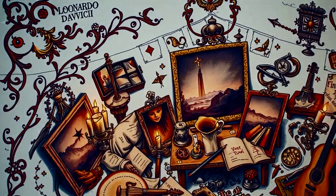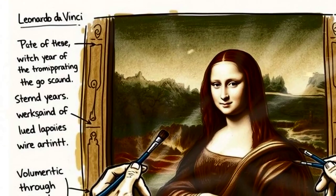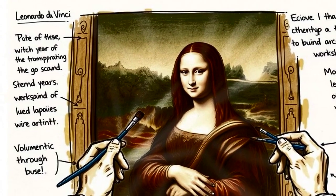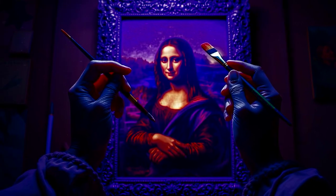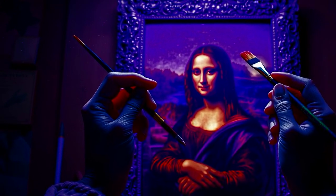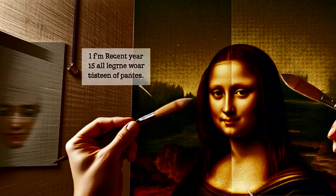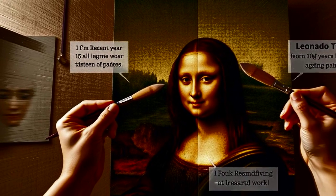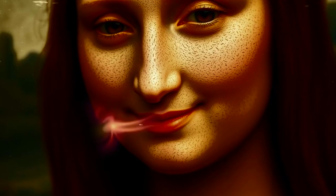Chemical analysis of the paint layers shows that Leonardo worked on this painting intermittently over a period of at least 16 years, far longer than previously believed. Some sections show evidence of being painted, then left to age for years before being modified or painted over. This suggests that the Mona Lisa wasn't just a commissioned portrait, but a lifelong obsession, a canvas that Leonardo returned to again and again as his understanding of art, science, and human nature evolved.